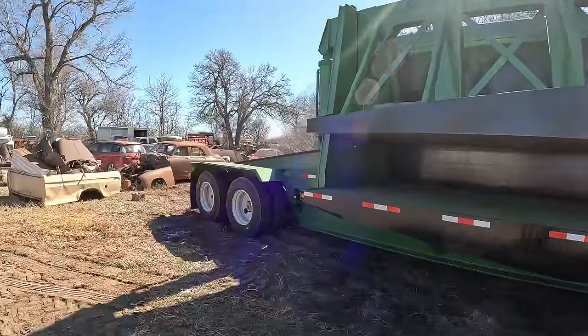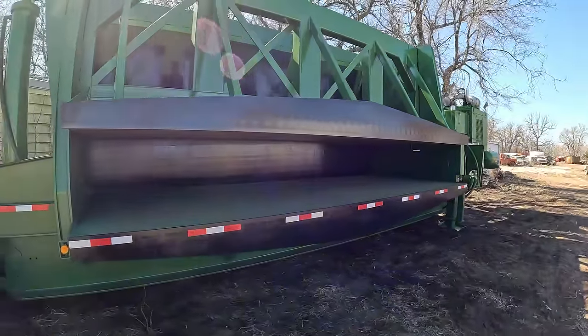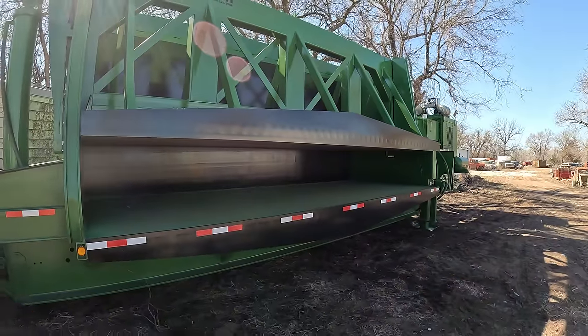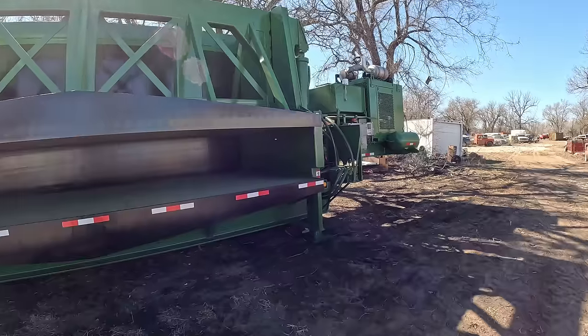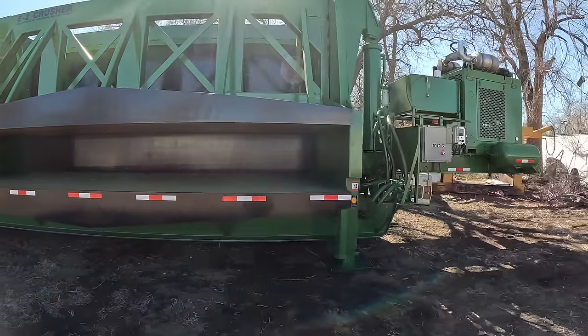Yeah, definitely looking forward to using this. I'm not going to use it a whole lot today. I'll probably crush a couple cars here in just a second to make sure everything works fine. I went through all the cycles when we first got it, made sure everything works. In fact, I might just wait till tomorrow. That way I can spend a whole day crushing with it. I have a few other things that I can do today.